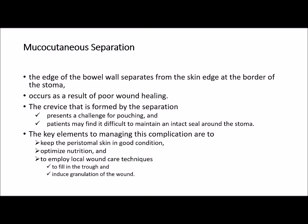Because the wound has not healed. Which wound are we talking about? The margin of the bowel and the stomal side on the skin. Right? So it occurs as a result of poor wound healing. And the crevice that is formed at separation is basically a deep crevice which challenges the pouching. Why? Because whatever is coming out always keeps that crevice filled up. Keeps it filled up. So it's never emptying into the pouch. And that prevents the formation of an adequate seal, and it will also be problematic in the sense that it is going to prolong the infection.